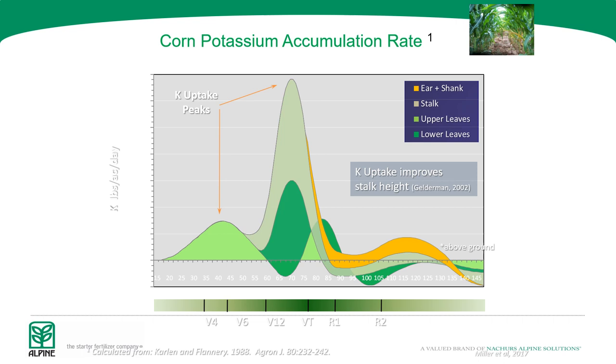Also, playing into the side dress timing with potassium is it does sync itself in well with when the peak K uptake is happening on a corn crop. This graph shows the days after planting of peak potassium uptake times, and we can see those large bars, especially the big one about 65 days after planting, which is fairly close to just after a side dress application with K19S would happen. And so it gives you the ability to spoon feed some more potash, highly soluble, into that corn crop right before it has a large accumulation of potassium coming.